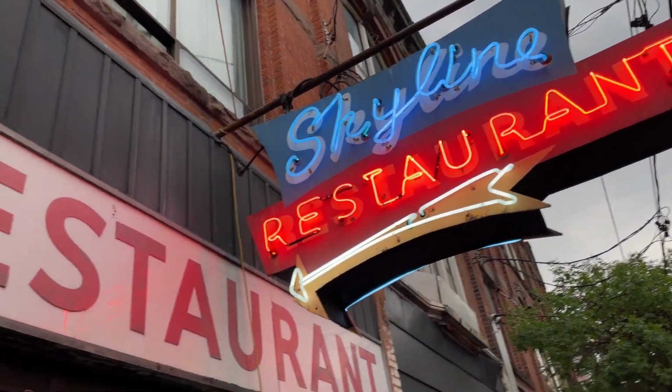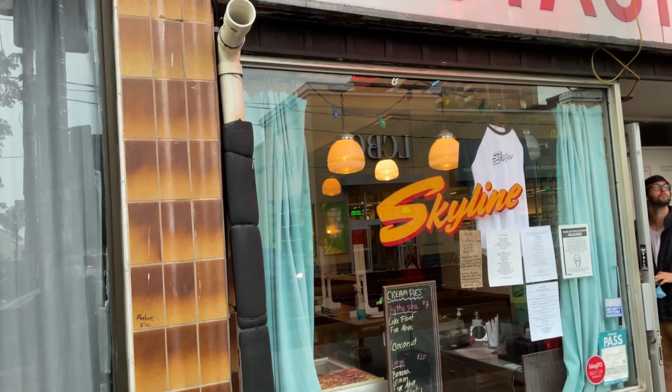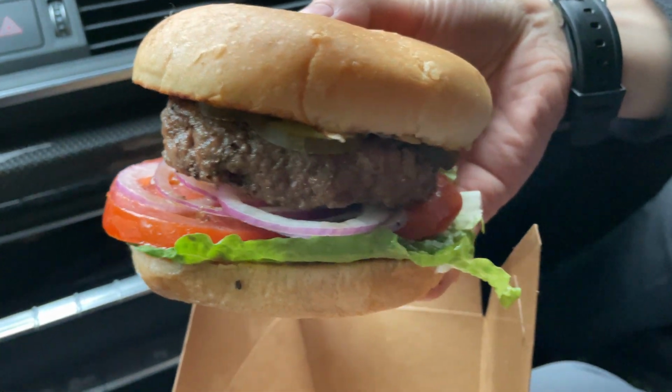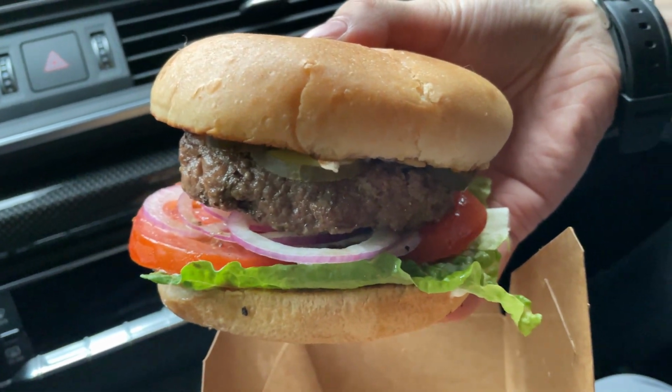So second place we went to, Skyline Restaurant. They have their burgers and fries. Let's see how their burger is. Right off the bat though, you see that it has lettuce, tomato, onions, classic toppings, pickles, maybe some mayo. And it looks like a very homemade style burger. Looks very comforting. Looks like your mom would make it. I don't know. Let's hope it tastes better than that.